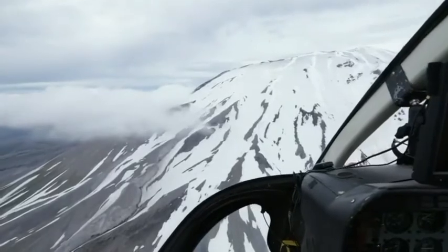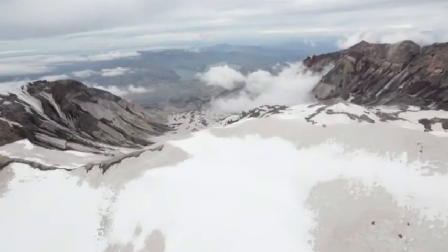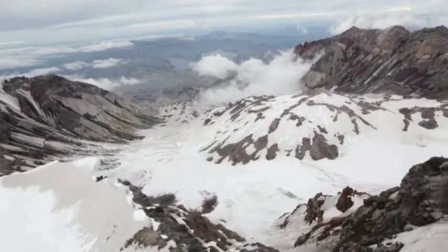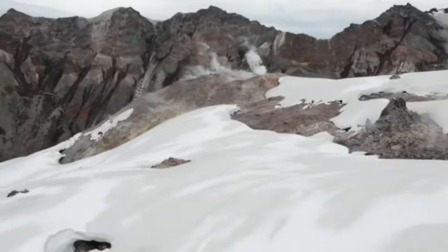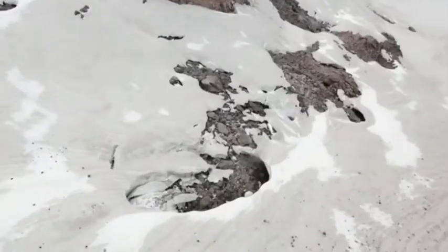The weather was actually not our biggest worry when we started this trip. We were about to spend 5 days in the belly of one of America's most active volcanoes, and we had other concerns. Yeah, it's fraught with hazards. Geothermal holes, crevasses, falling rocks, avalanches, poison gas out of certain vents, just to name a few.